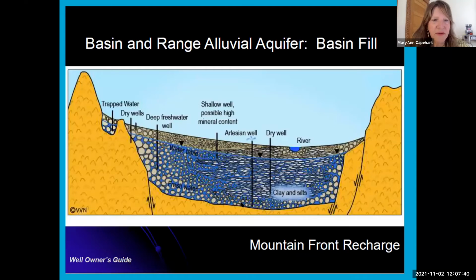Here we are. Now this is good, we saw this earlier in a different color. This is a good representation of our local area with the mountain fronts. That's where you get a lot of the recharge, right at the foot of the mountains. And then you have the vadose zone, and then you have the water table, which is the top of the aquifer or the groundwater formation. And then you have various sized materials through which the groundwater travels.